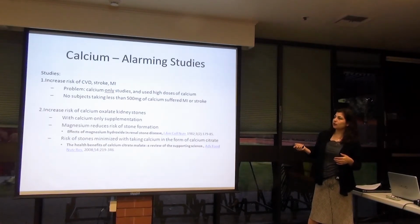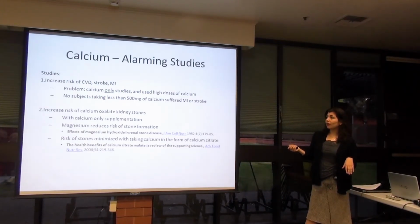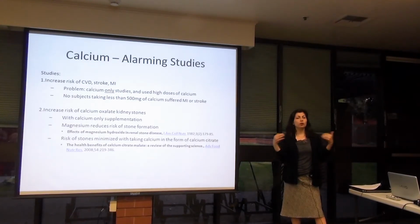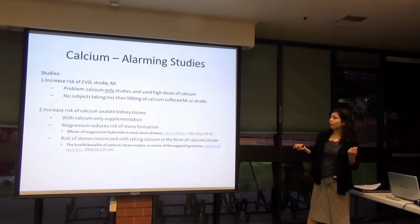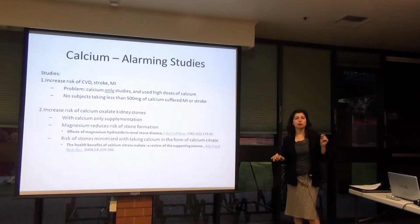The other study was calcium increasing the risk of kidney stones. Again, that study was a high dose calcium, and there was no magnesium in there. It was a calcium-only study. If anything, magnesium reduces the risk of kidney stones. So when you put them together, it not only directs calcium to get to the bone and absorb better, but if anything, magnesium protects the kidneys. So those were probably the two most alarming studies. The other thing is that the form of the calcium mattered, so the calcium citrate was less likely to cause kidney stones than calcium carbonate.